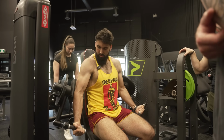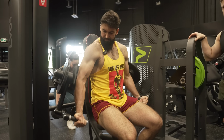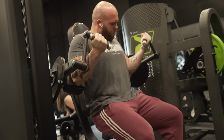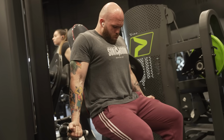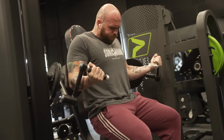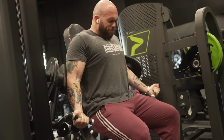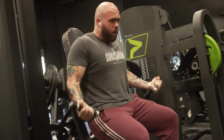Like sets, you may find that your recovery takes a slight hit. So there may be a slightly increased fatigue cost when you train exclusively at lengthened positions. That's not super clear yet. So I would say start at roughly the same volumes, number of sets as you were before, maybe a bit lower, and then adjust from there.